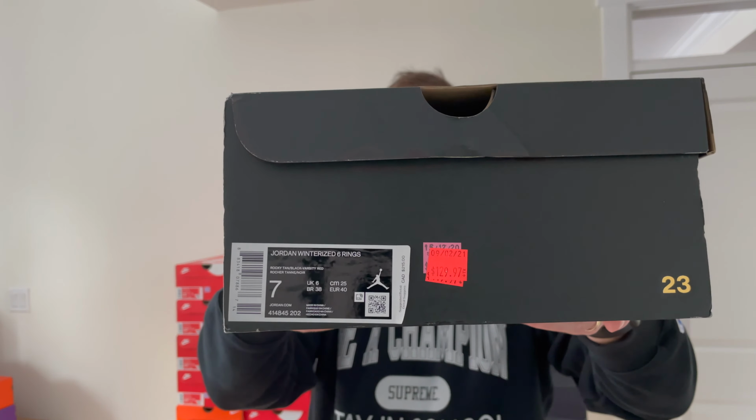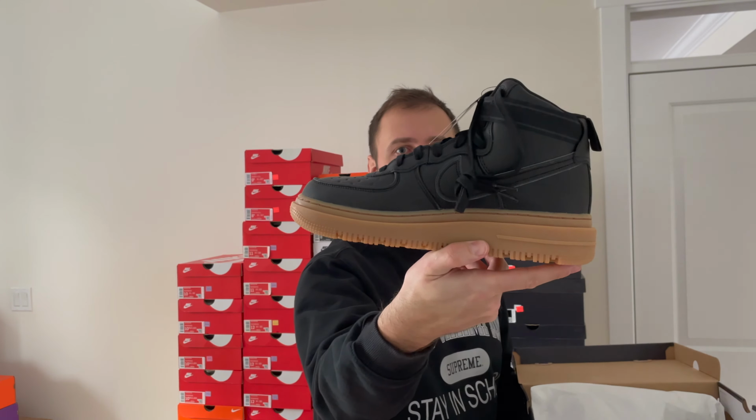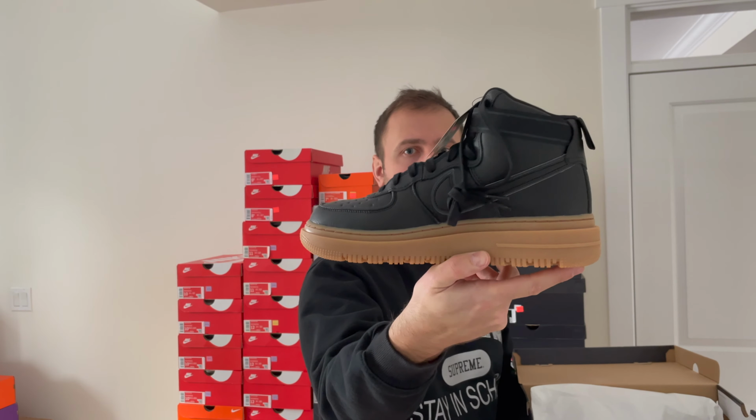Next we have an Air Force One. This is the Gore-Tex boot. It is a really good shoe for rainy weather, even for winter weather. Because it's Gore-Tex, it is waterproof. And I bought quite a lot of these. I bought 15 pairs simply because they're selling super fast. The price was $150. And then again, I had an additional 40% off.